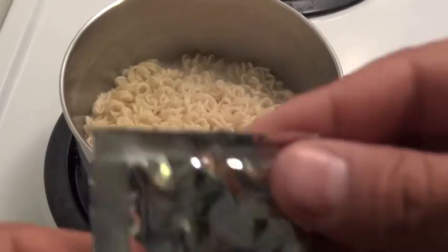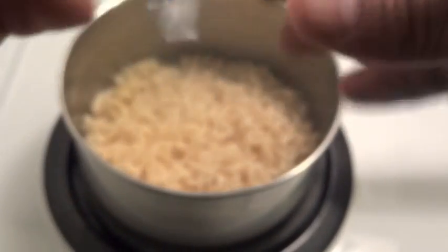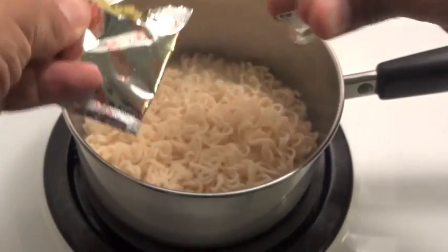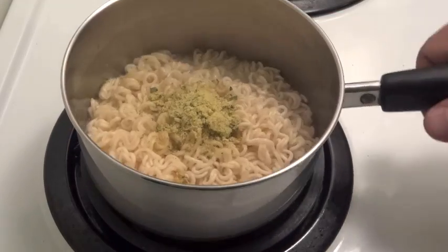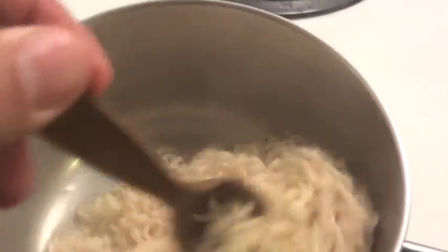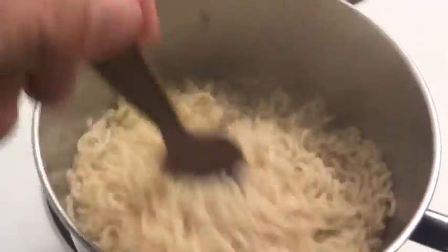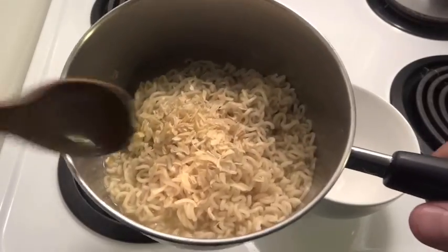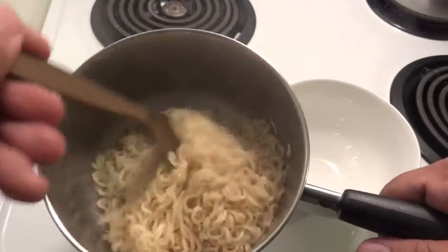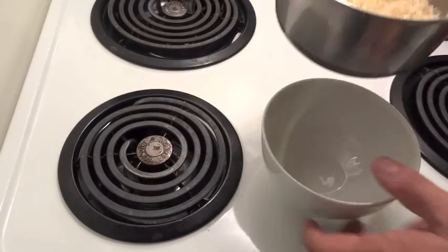All right, emptied out a little bit of the extra water. Now we'll go ahead and add the chicken flavor seasoning. And we have your standard ramen noodle soup. Add a few more of these onion flakes. Stir it up a little bit more. Those onion flakes can reconstitute a little bit in the hot water. And throw it into a bowl.